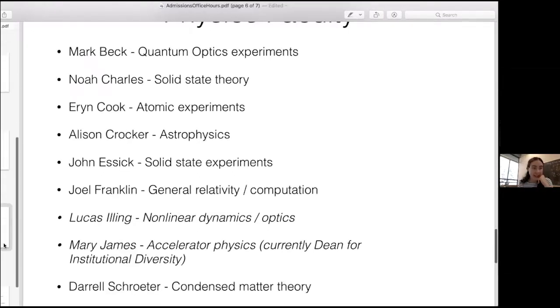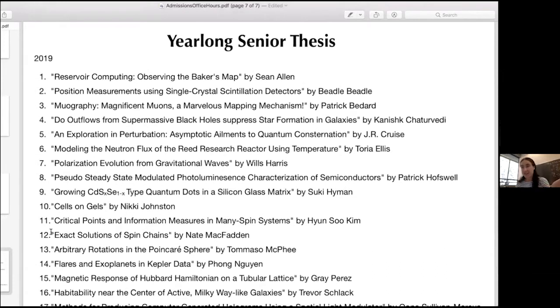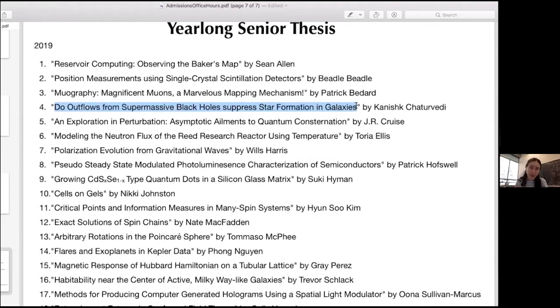And then the last thing I wanted to show you, one of the things that makes Reed really special and that I really love, is some of the senior thesis projects that folks have done recently. All of the things on here are super cool. There's a mixed biophysics thesis, cells on gels, tons of different stuff, some pure theory. And this is why our physics program is organized the way it is, with the core stuff in the first 3 years, so that you all get to do fun things in your senior year for thesis.